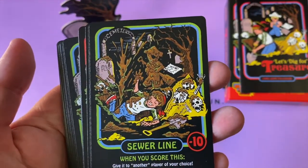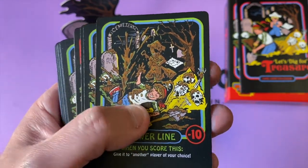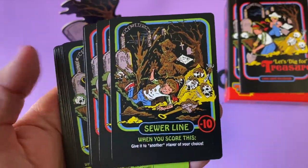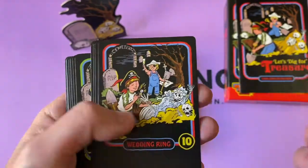Oh, the sewer line. Well, that's a good idea. Give it to another player of your choice when you score it to give them a minus 10 deficit. Well, that's a bit nasty, but we kind of like that. Oh, look, a wedding ring. Oh look, stealing that off a corpse. Why wouldn't you? They're not using it anymore.